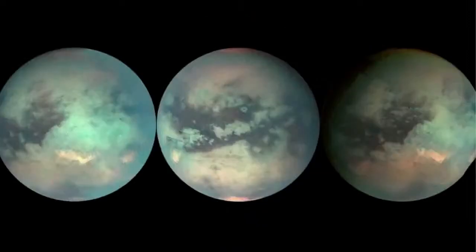Three images from the VIMS instrument on Cassini, showing all sides, all surface areas of Titan. Again, you see the darker areas as the lakes. You see the very whitish areas as clouds. You see surface areas as well as some, I think these are cloud regions. I'm not sure, in the polar areas. Yeah, probably.